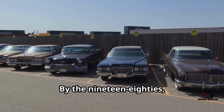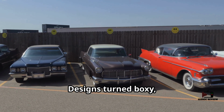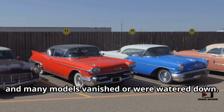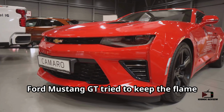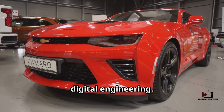By the 1980s, muscle cars weren't what they used to be. Performance dipped, designs turned boxy, aerodynamics took over, and many models vanished or were watered down. Still, models like the Camaro IROC-Z and the Ford Mustang GT tried to keep the flame alive, just with less displacement and more digital engineering.